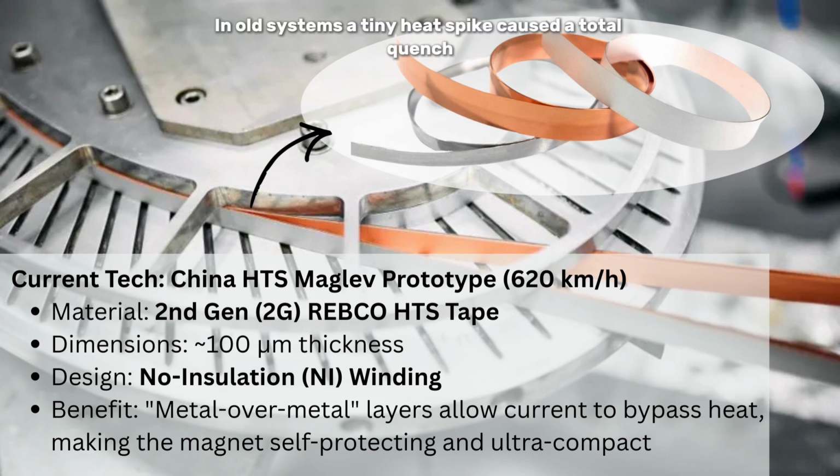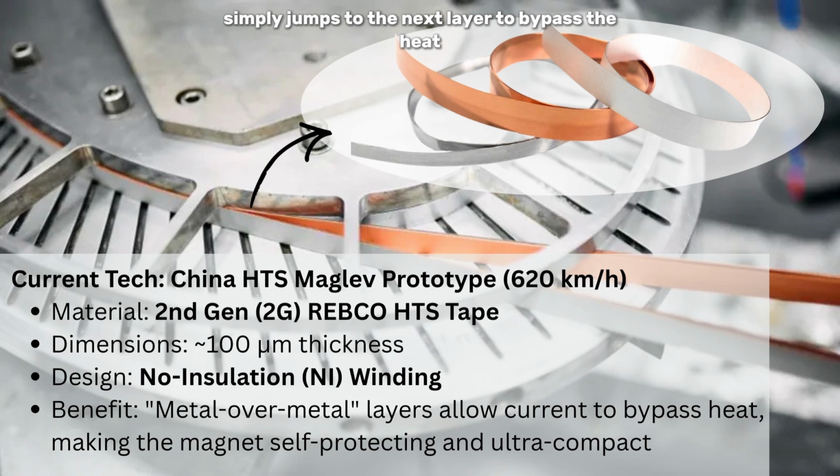In old systems, a tiny heat spike caused a total quench. Here, electricity simply jumps to the next layer to bypass the heat, keeping the magnet stable. This simple change reduces magnet weight by 50% and allows the train to run on liquid nitrogen, making 600 km/h travel lighter, safer, and more efficient than ever before.